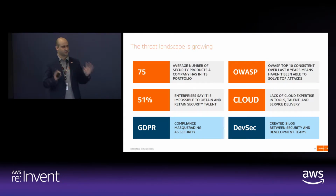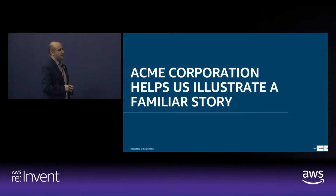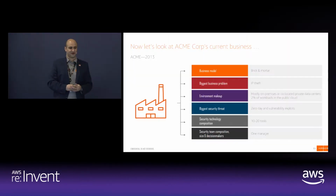So let me paint a story for you guys of a company. We're going to call it Acme Corp. Acme Corp is every one of our companies 5 years ago, let's say, right? So the company 5 years ago, let's say it was brick and mortar. They were worried about intellectual property theft. 0 days and vulnerability exploits were the primary concern. And they had security tools, maybe 10, 20 across the board that they were trying to operate or figure out, right? And this was the company several years ago.